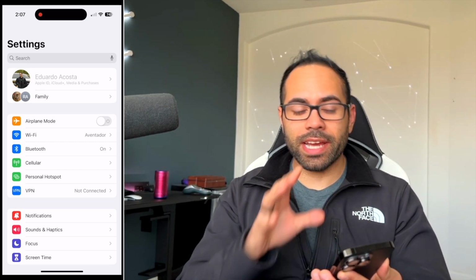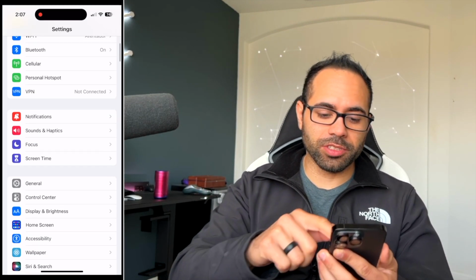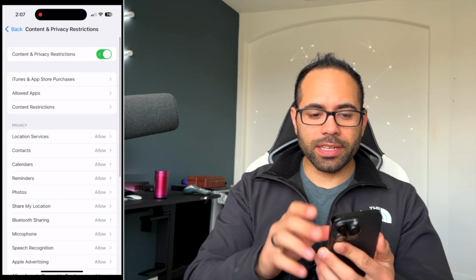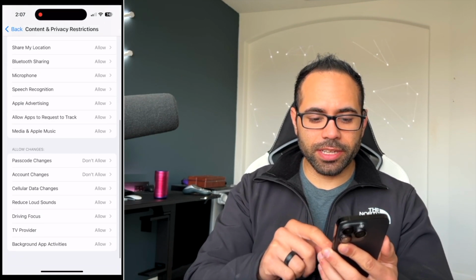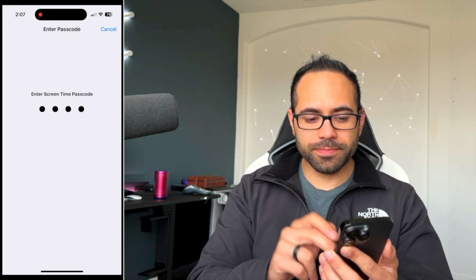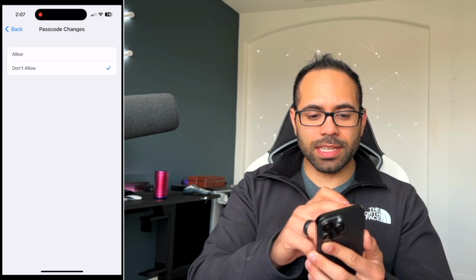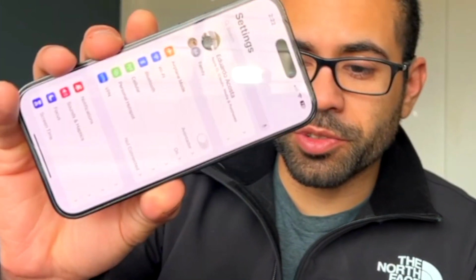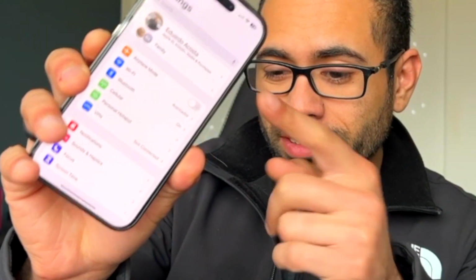And if you'd like to gain access to this one more time, all you have to do is go back in Screen Time, go into Content and Privacy Restrictions, and enter the passcode that you created, and just Allow and Allow again, and you'll have access to it one more time. See, it's not grayed out. But yeah, this is a massive security breach that's going on right now for all iPhones that are on the latest version of iOS 16.